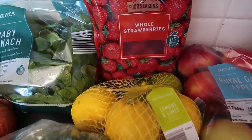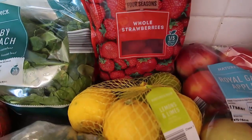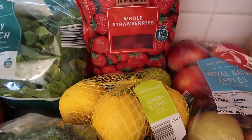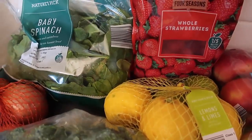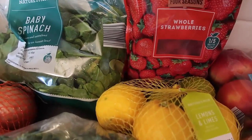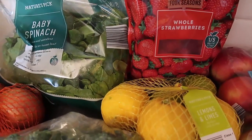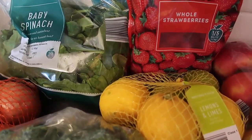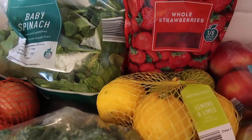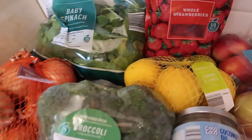And frozen fruit as well. I've got whole strawberries. Actually, I bought 2 bags of whole strawberries. I use them in smoothies and I also make my chia jam regularly. As soon as a jar is finished, I make another jar of chia jam, and these are the frozen strawberries I use for it. So I bought 2 extra bags. I've only just made a batch and I've now got another 2 bags of frozen strawberries in my freezer, so no matter what we'll be able to have fruit and chia jam and all of that goodness.